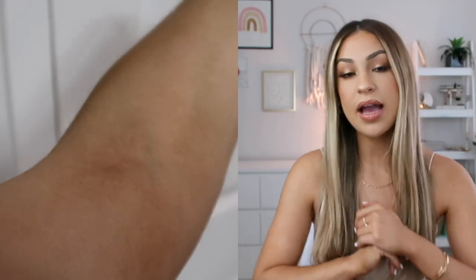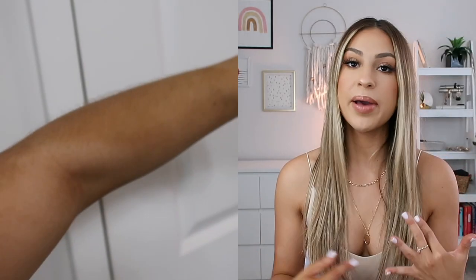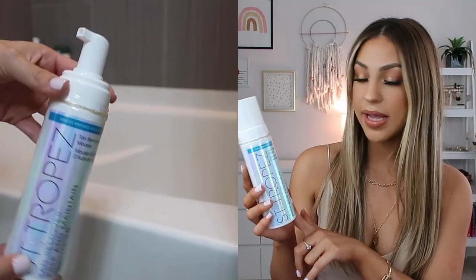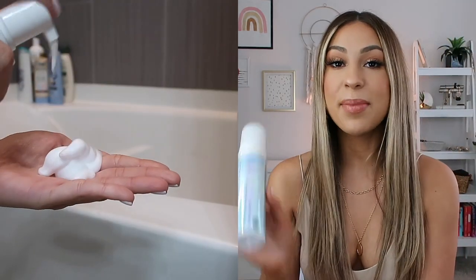Okay, so now going into my tanning routine, the first thing I do before I put on my tanner is take off my old tan, meaning I exfoliate my body and take off any tanning residue I have on my body. My favorite product to help remove my tanner is the Saint Tropez tan remover. I have tried the Bondi Sands one and it just wasn't my favorite. I did try the Saint Tropez tan remover and this stuff is amazing.